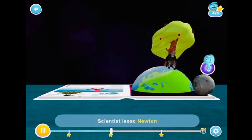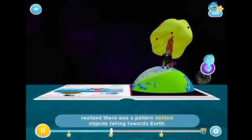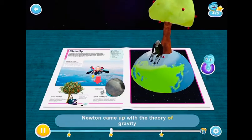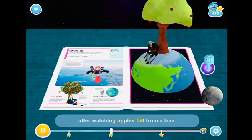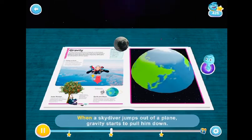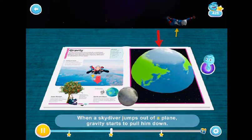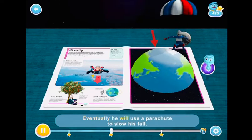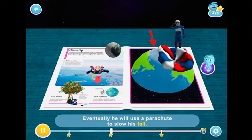Scientist Isaac Newton realized there was a pattern behind objects falling towards Earth. Newton came up with the theory of gravity after watching apples fall from a tree. Earth's gravity pulls things towards it. When a skydiver jumps out of a plane, gravity starts to pull him down. Eventually, he will use a parachute to slow his fall.